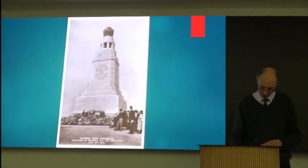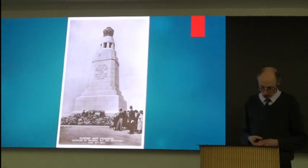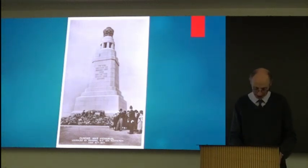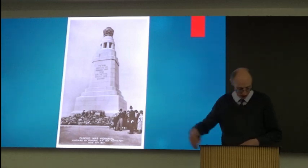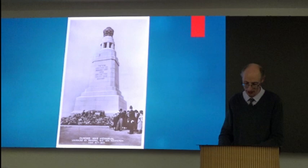The formal event having concluded, the public were then allowed to visit the memorial, with hundreds queuing up to lay further wreaths. This postcard image was taken later that afternoon. You can see the huge pile of wreaths at the foot of the memorial, and the policeman there holding back the crowds to allow the photographer to take the picture.